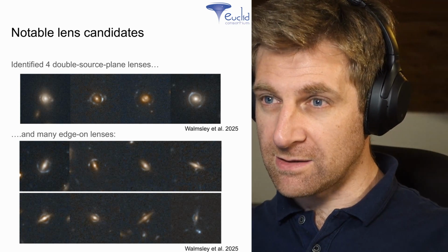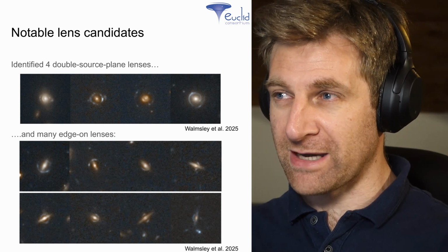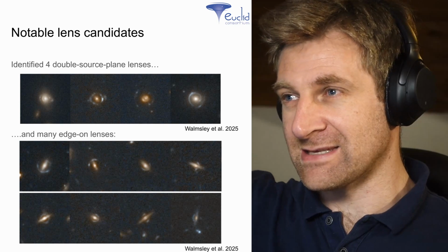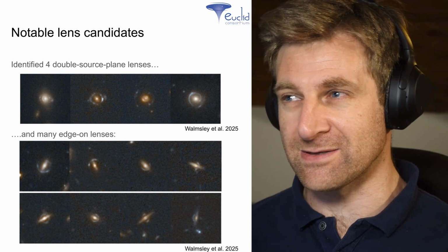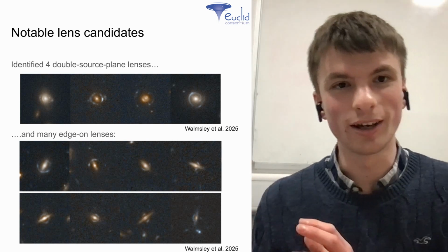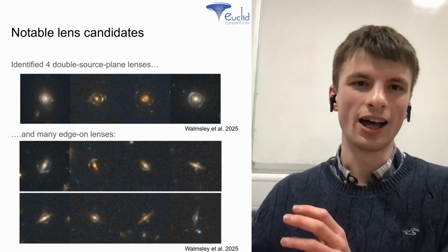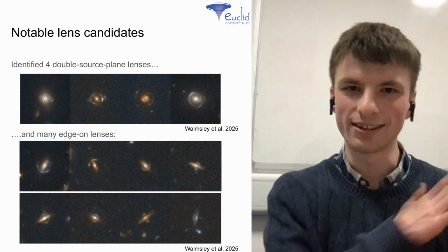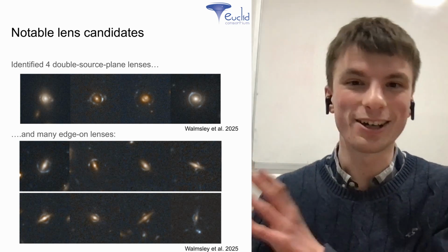A kind of left field question. You've got double source plane lenses. Is there any possibility, or has it ever been discovered, like double lenses, where one galaxy gets lensed by a galaxy and then again lensed by another galaxy on its way to us? Yeah, so that lensing configuration can happen, and actually there was a recent paper that dubbed it the cosmic zigzag, where a background source was lensed by two galaxies and actually formed a zigzag in its deflection angle on its way to Earth. So yeah, a particularly rare configuration.